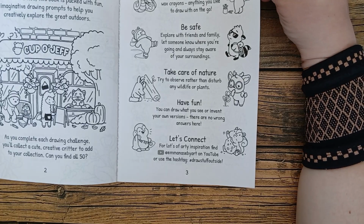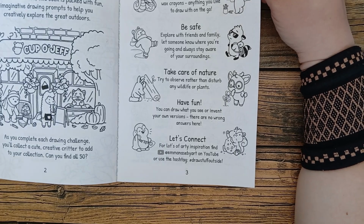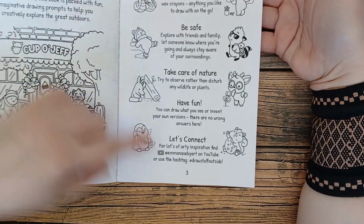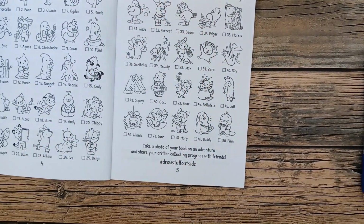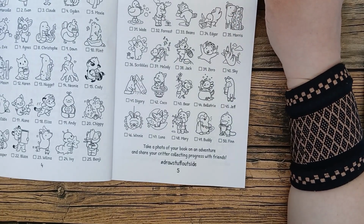Have fun. You can draw what you see or invent your own versions. There are no wrong answers here. That's always a bonus. So, there we go, and some socials for Emma. And these are the 50 characters. They are all so cute.